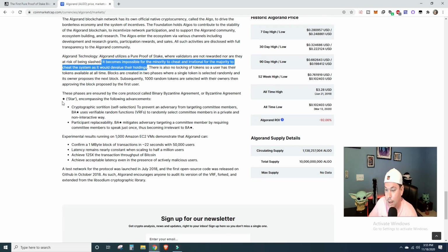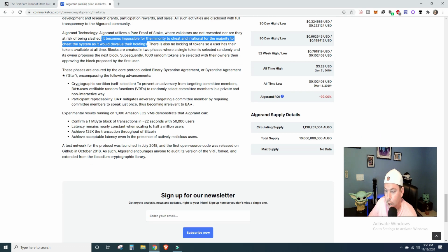These phases are ensured by the core protocol called Binary Byzantine Agreement, or Byzantine Agreement Star, encompassing the following advancements: cryptographic sortition to prevent an adversary.